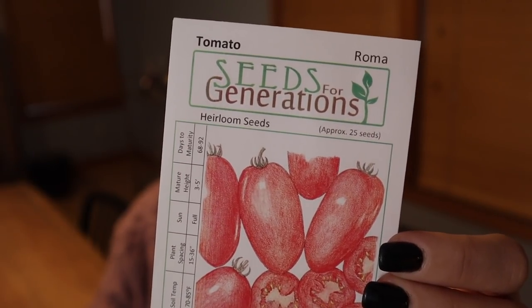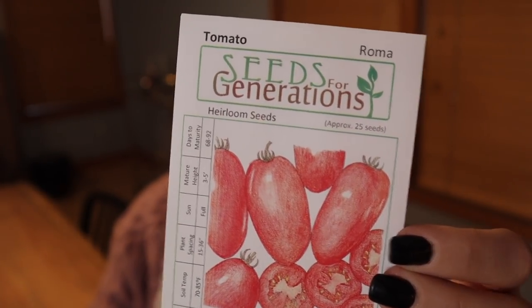And then I did buy some more Roma tomato seeds because I needed some more. These are, like I mentioned earlier, I've had the best luck with them. Roma is a standard Italian canning and paste tomato. Its compact vines produce 3-inch long, pear-shaped, thick-walled, solid fruits with few seeds. High wilt resistance. So that's good. I'm excited. I have 25 seeds in there.